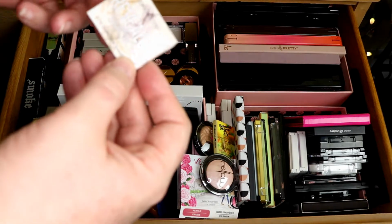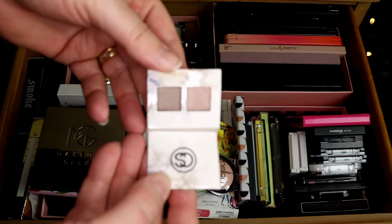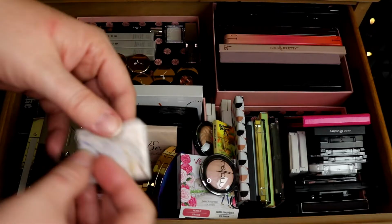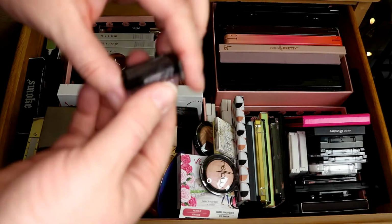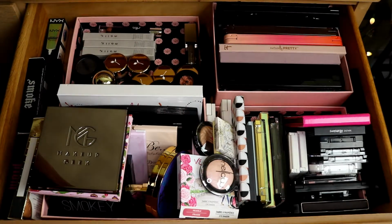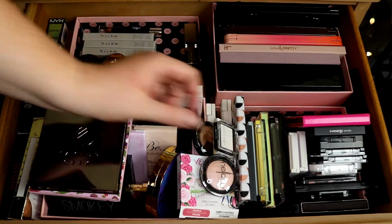This is a Coastal Scents. Well, actually, this is eyeshadow. This is a 2-piece eyeshadow sampler from Coastal Scents. Just have a single Wet n Wild. This is in the color, oh, I forget what color this was. It's basically just the white one. It's a plain white shadow.